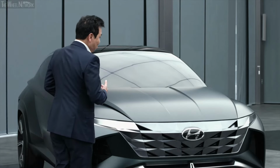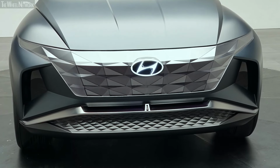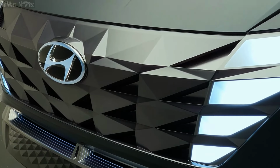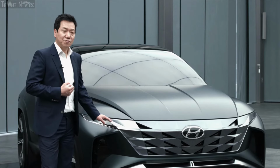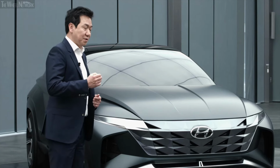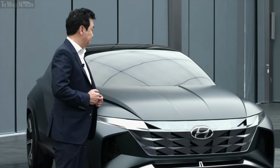You might ask, where is the headlamp? Headlamps are hidden, and it's on only when it needs to. We call this a hidden jewel, a very important, very strong feature of the Hyundai design. The lamp is a unique signature for the brand design identity.